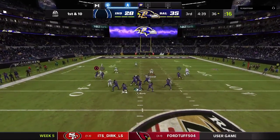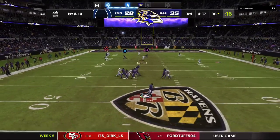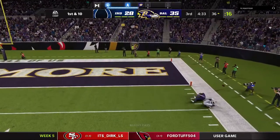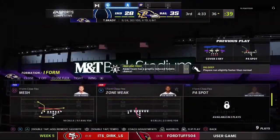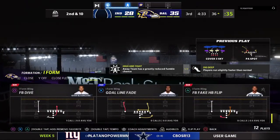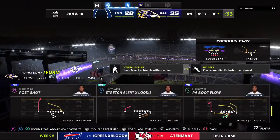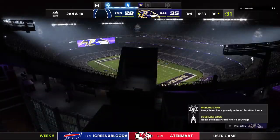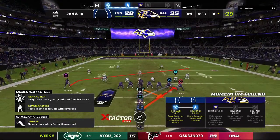On 1st down, Brady, taking a deep shot here for Hardman. And it's incomplete. Took a shot, couldn't connect. Even without a ton of pressure in his face, it just shows how difficult it is to pick apart his own defense. Those guys are sitting back, and they're not playing receivers as much as they're playing the eyes of the quarterback and when he delivers the ball.